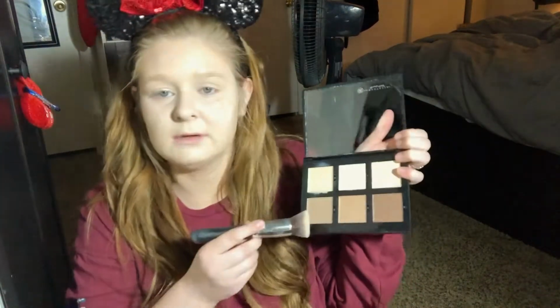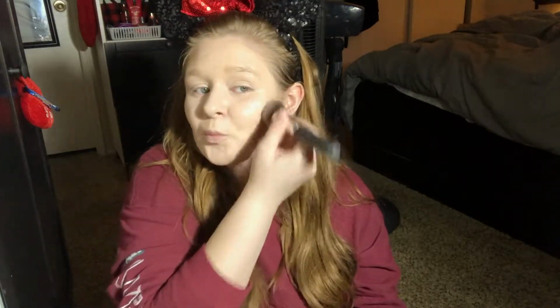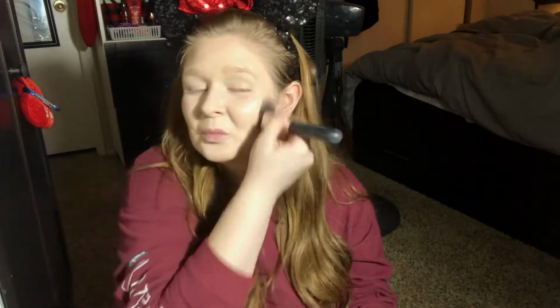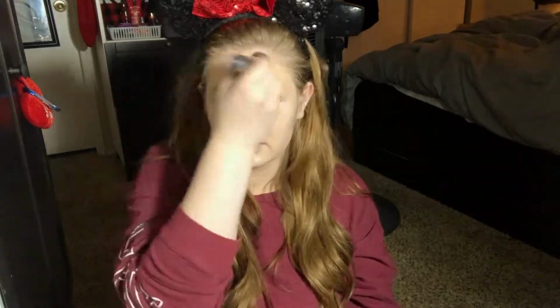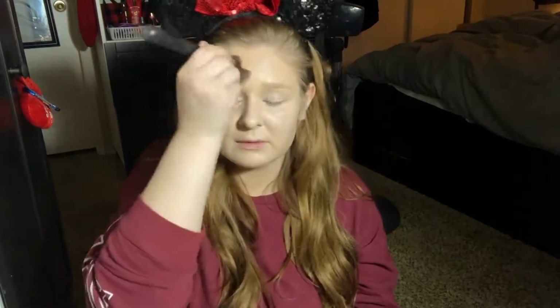And I'm gonna take this shade right here, this really ashy shade, and just kind of carve out my cheekbones. I think I like using this shade because it's buildable. So, you know, I can't mess it up. Then I'm just gonna do the tops of my forehead. This is so interesting. I've never done anything like this before.